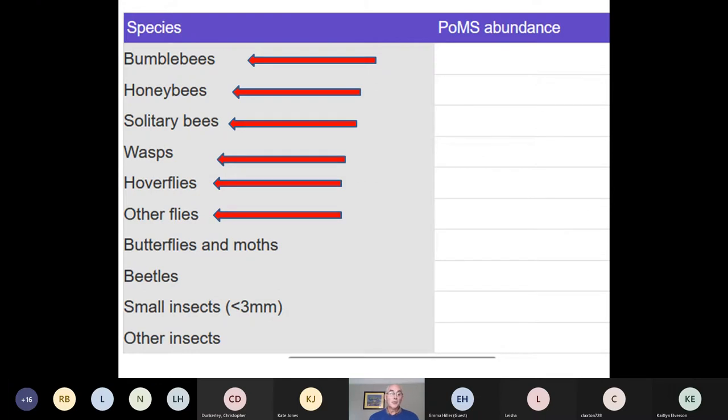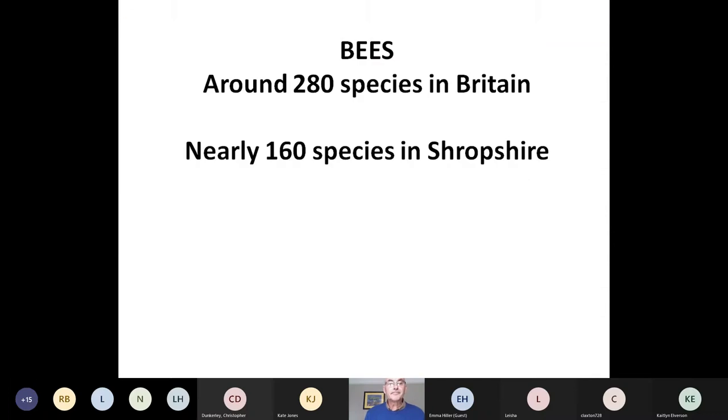I think most people will know whether something is a butterfly or moth or a different kind of insect. I've got one slide at the end with beetles on, just to make sure everybody can recognise a beetle as opposed to these other insects. And then the other things, small insects and other insects, we'll just have to work out in the field, because there just isn't enough time to cover them all.